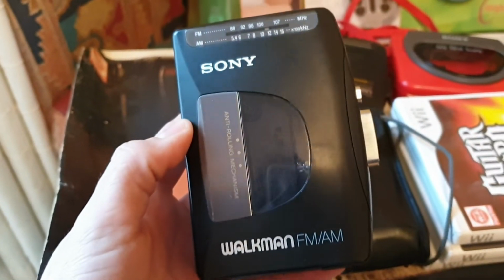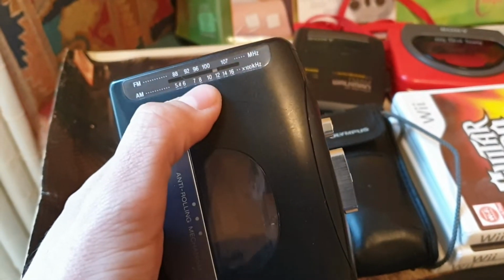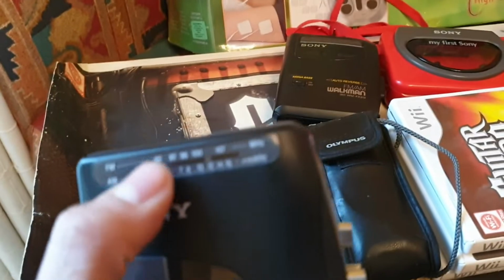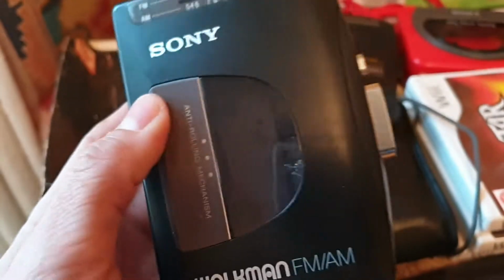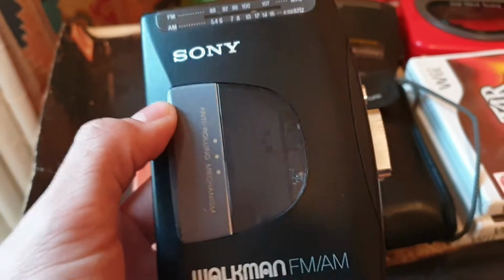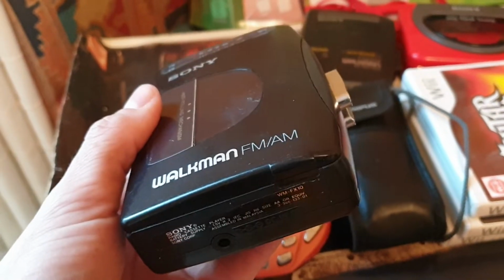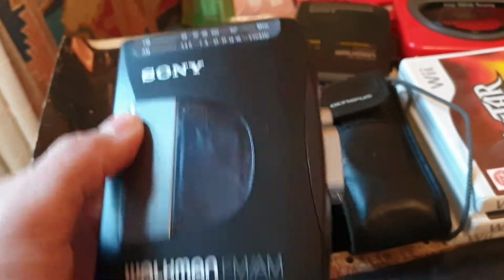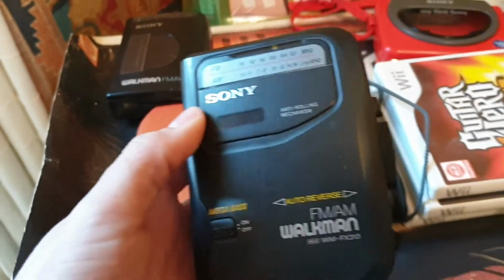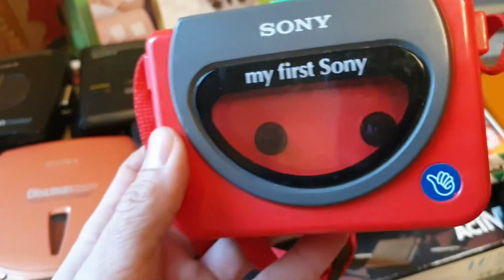Couple of Sony Walkmans. I don't normally bother picking these up, but both of these have got radios on them as well, and they're clean in the battery compartment. I think these were £4 each. They might be £20 each, but it's not a great return on a £4, but I'll test them and they'll be fine. There's that one, and there's this one as well. They're always decent sellers.